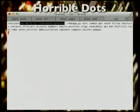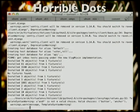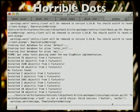This is a standard Django text display. It's a standard everything test display. It's what the text test runner, say that five times fast, does in the standard lib. It's just dots and dots and dots forever. And as you see, there's an E there. So, oh, I had an error. That's great. What's the error? Can I start chasing that? No, I have to wait for more dots. Okay, fantastic. I didn't have anything to do.